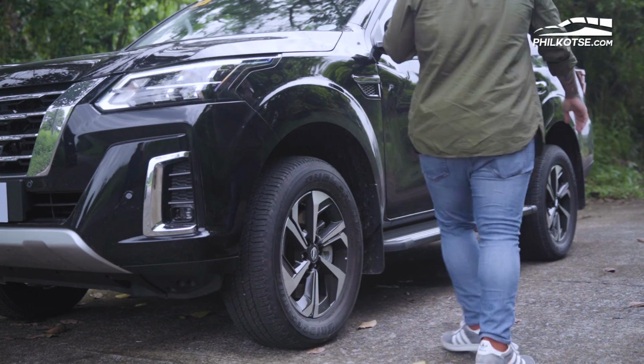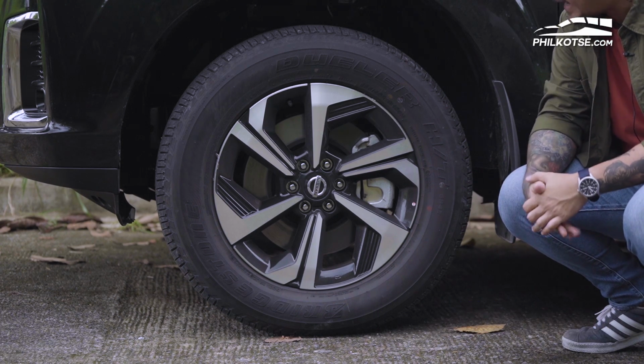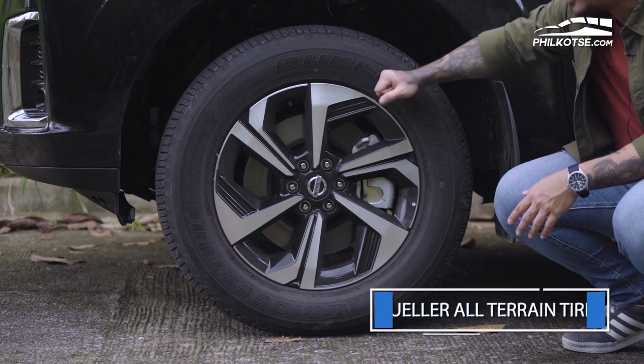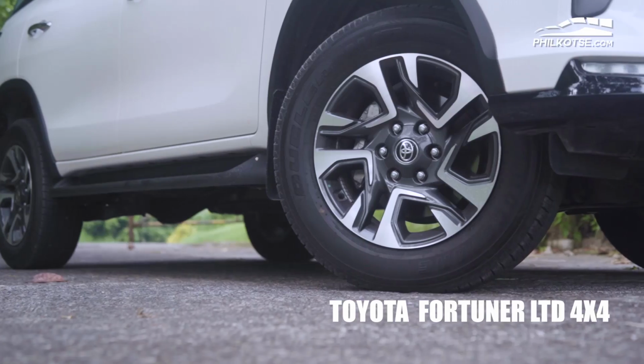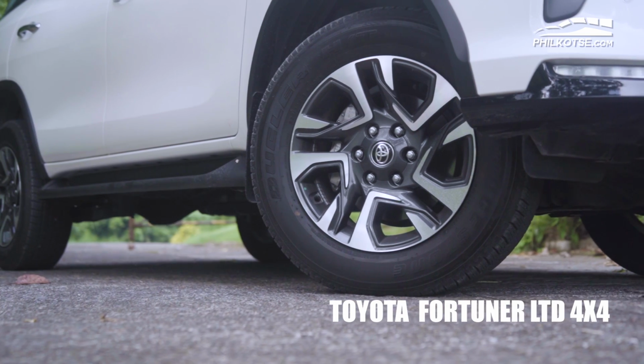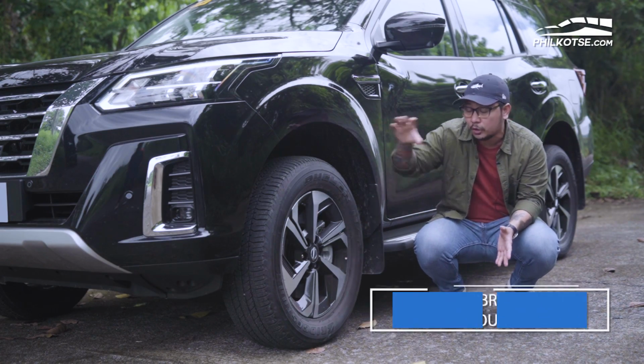Okay, sa gulong naman tayo. The new Terra has a set of 18-inch wheels na wrapped in Dueler all-terrain tires. It's actually the same nung nasa Fortuner. Actually, same size, same tires. And most importantly, pareho silang may disc brakes on all 4 wheels.